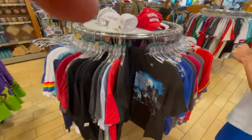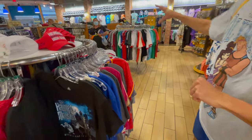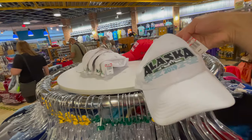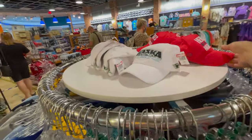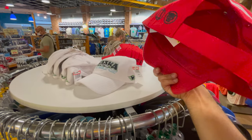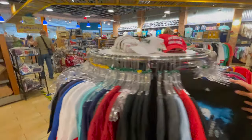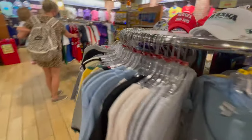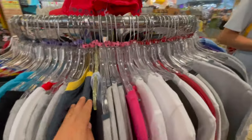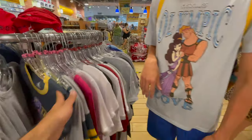Okay, here we have the extra discount. There's like two. It looks like they moved it from in front. So there's an Alaska 2019 hat for $4.99. Heroes on the High Seas hat is full price, $21.99. I'm surprised. So should we start here? Yeah, let's start by the smalls. We'll start with extra smalls. I could do it.